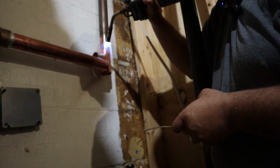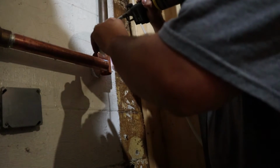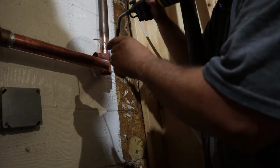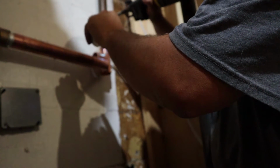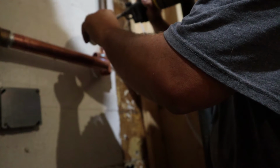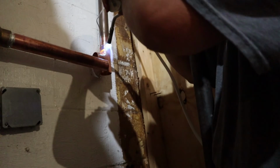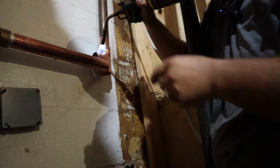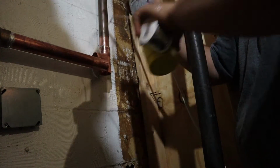Now you'll notice all the flux start to melt. That's a good thing, and it'll start drying up. And that's about the time we get the old solder ready. And what we're doing is we're putting heat here. It's going to suck that solder right in that joint. See how it's just disappearing? See how it's not disappearing there? Watch. This is a bad spot.